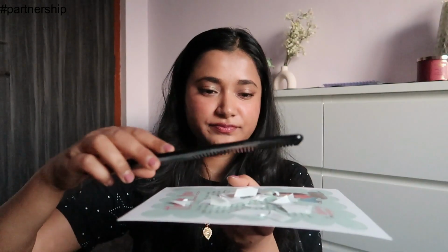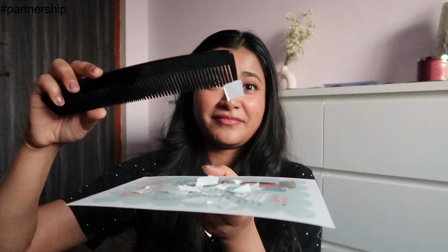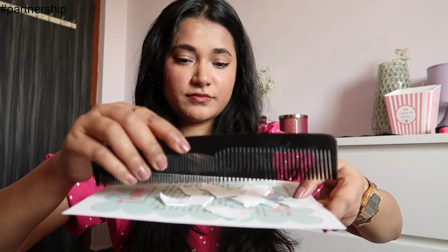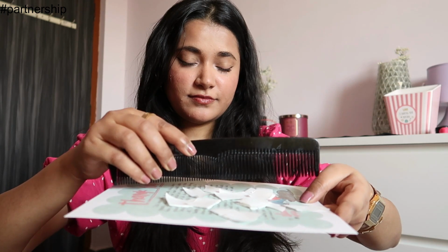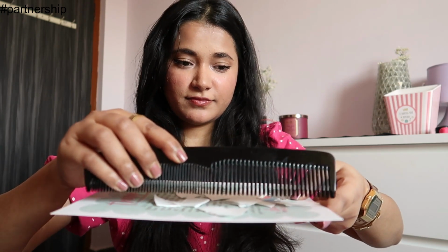Oh, and I also did this no static challenge, where a few days back when I hadn't washed my hair, it was extremely frizzy, and I could not comb through. It was so difficult to comb through, and when I moved my comb over the papers, they easily got attracted to the comb, signaling static electricity due to frizz in the hair. And when I did this challenge again after washing my hair with BBlunt's moisture range, I was surprised because none of this happened. The papers did not get attracted to the comb at all, absolutely none, and I was so highly impressed. So definitely check this out.